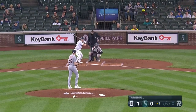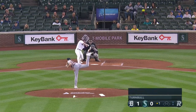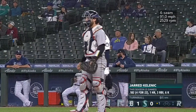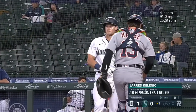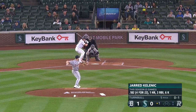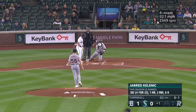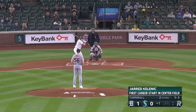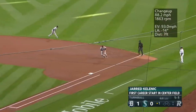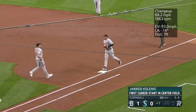6'3", 210, second round pick in 2014 by the Tigers. Kelvin fouls off the first pitch. Big debut. 1-1. Fielded by Cabrera, takes it to the bag.